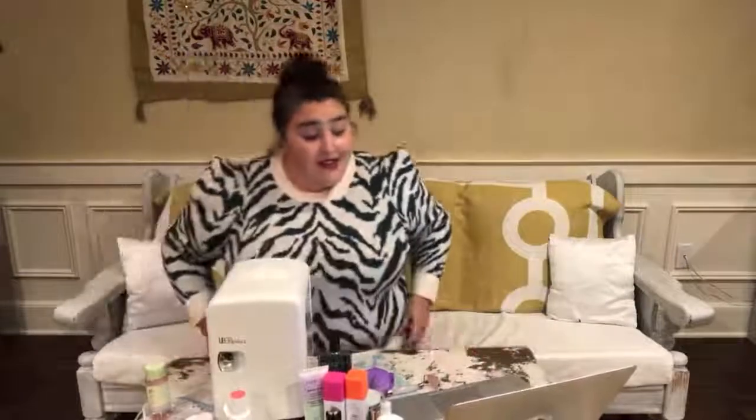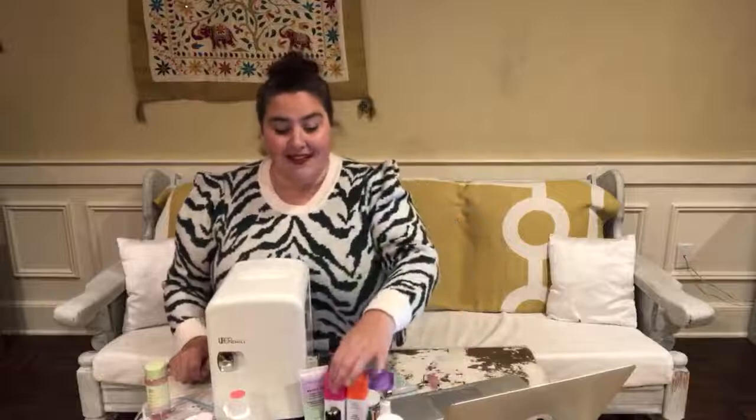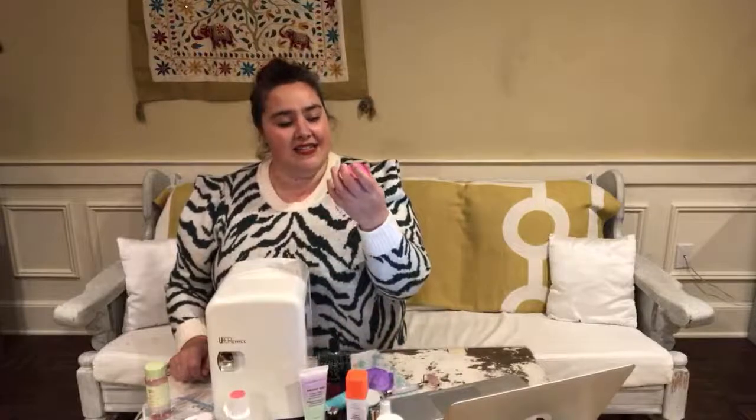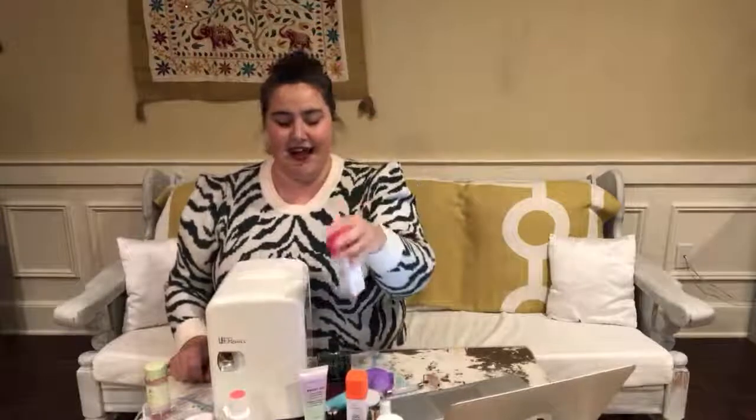Lori H says Drunk Elephant love, love, love. And Kristen M needs to try Drunk Elephant. So I was a little late to the Drunk Elephant game, and I wasn't sure how I would feel about it. But I've only tried a few of their products, and I do really like them. This TLC Framboos is probably my favorite. I like this a lot.